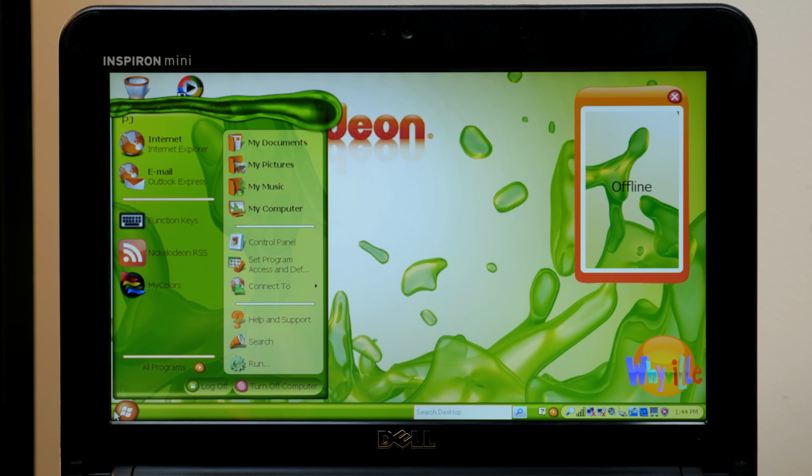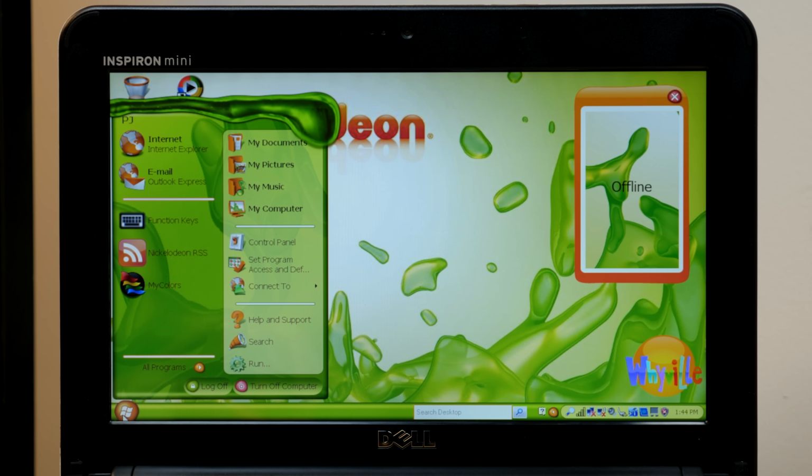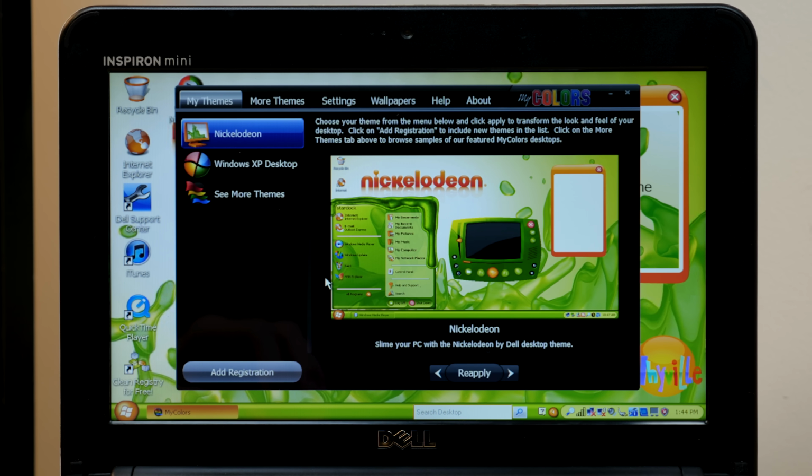But if we go to the start menu here, check this out. This is one of the coolest themes I've seen in a while. So the Nickelodeon slime just kind of oozes to the side of the start menu from the top, and it just looks really nice. But yeah, this is the visual style, and if we go into the My Colors program here, we can get a closer look at it.